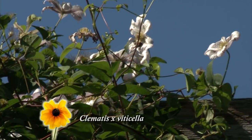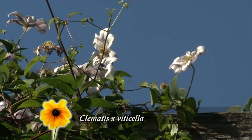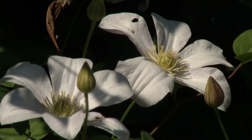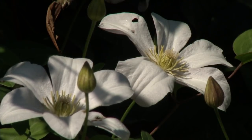the Viticella group, which tend to be smaller flowered. Again, very hardy, very vigorous, not as large in individual flowers, but absolutely smothered in bloom. So when they're in full flower, you don't really even see the green of the foliage. We happen to be standing here by a white-flowered one that's been around for a long time.